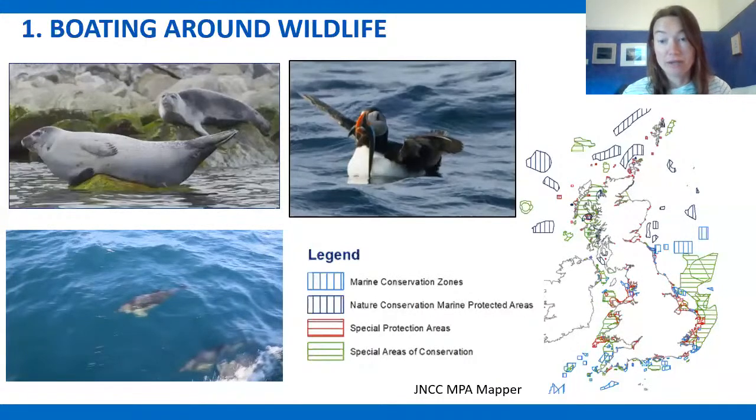So whenever we go boating, really around the British coastline, we're going to come across a marine protected area. And therefore we must be adopting best practice really wherever we go. So what is that best practice that we can adopt to help protect these beautiful species?